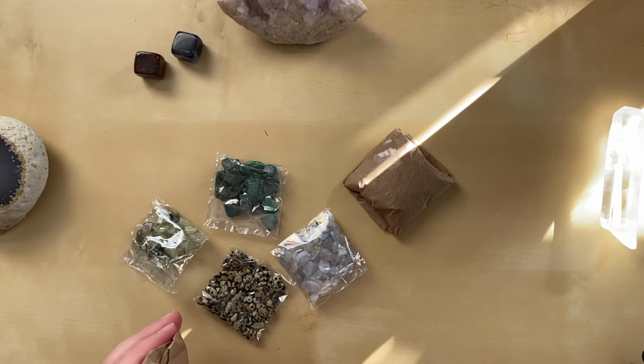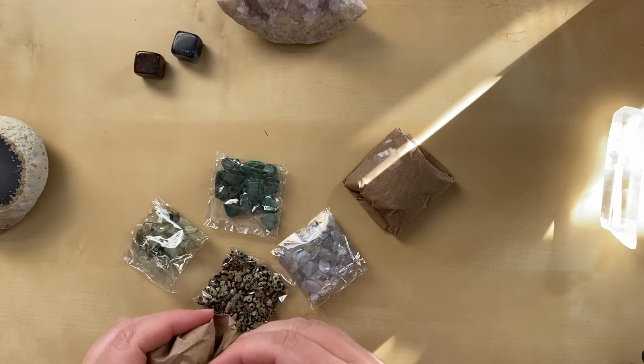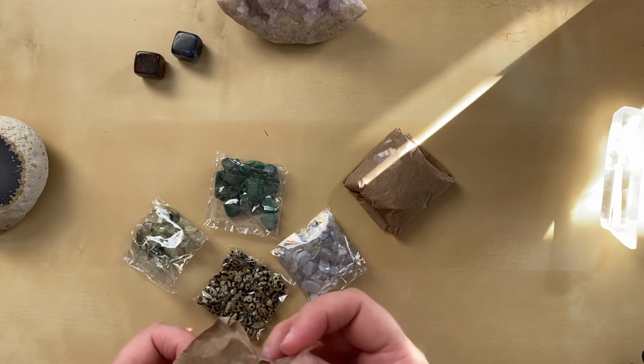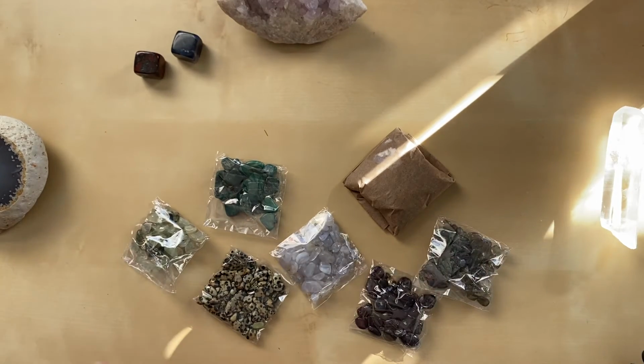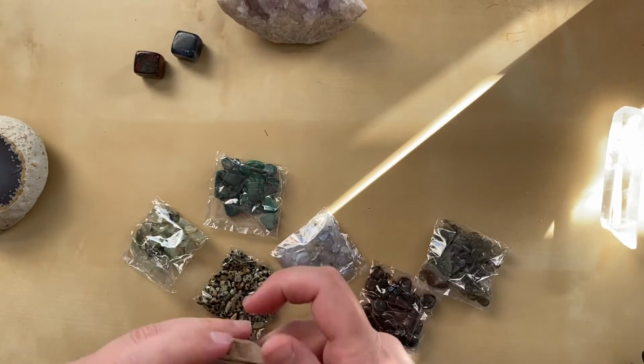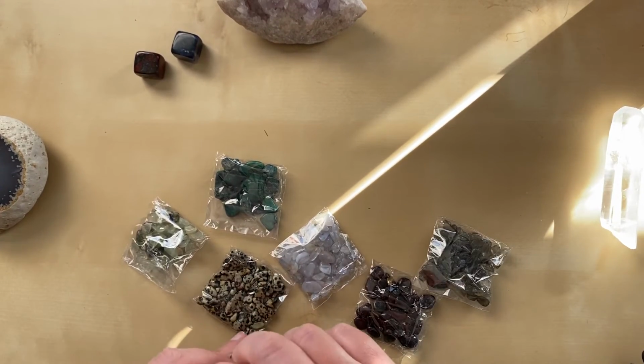And I love her shop. I've bought large palm stones, many of them. This is my second order of little gridding crystals. And I just love them.